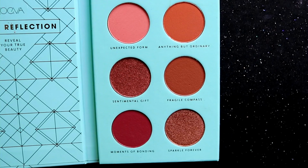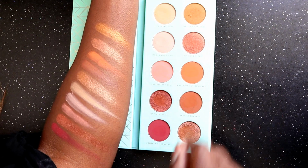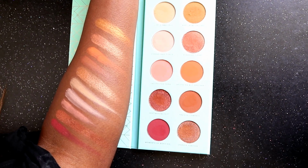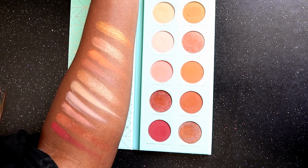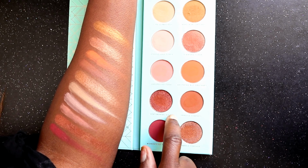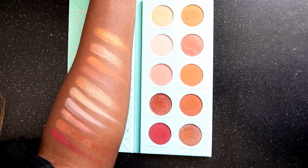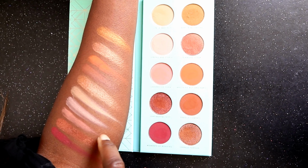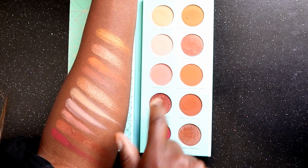Anyway, without further ado, let's get into the swatches. Starting from this one, we're going to go up and then back up again. First shade is A Moment of Bonding. It starts off really well pigmented, but as you pull down, the color sort of washes off. Next shade is this one, which is A Sentimental Gift. Swatches quite nicely actually, but it's just a shame that the color is not popping. Then you've got the first of the mattes here, which is Unexpected Form.